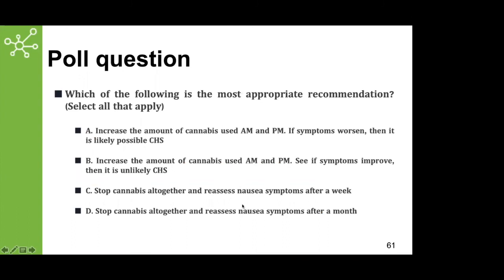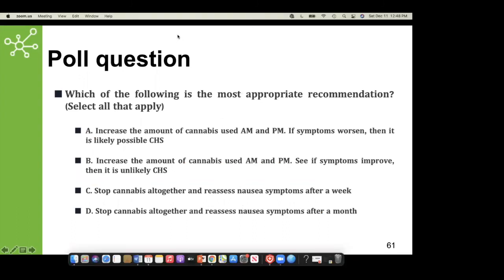Let's get the right one up. Which of the following is the most appropriate recommendation? Select all that apply. Increase the amount of cannabis used in the morning and PM; if symptoms worsen, then it's likely possible CHS. Increase the amount of cannabis used in the morning and evening; if symptoms improve, then it's unlikely CHS. Stop cannabis altogether and then reassess. Or stop cannabis altogether and reassess nausea after a month. There's a typo on the last one. So it's stop cannabis altogether and reassess nausea symptoms after a month. So select all that apply.